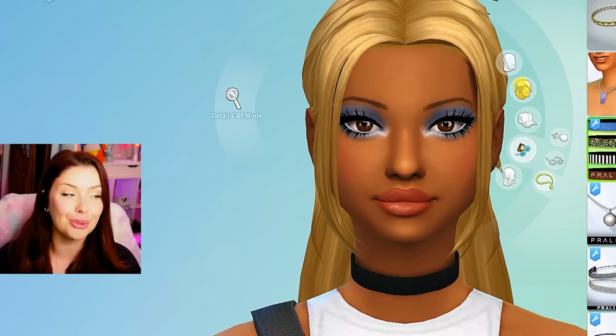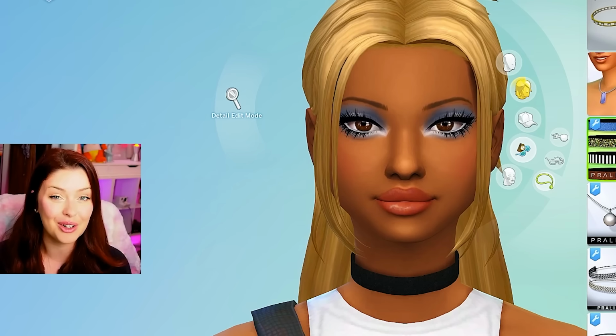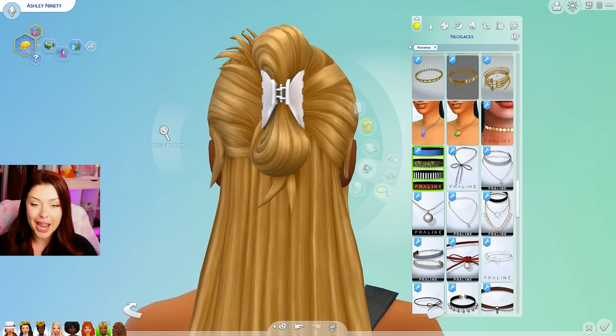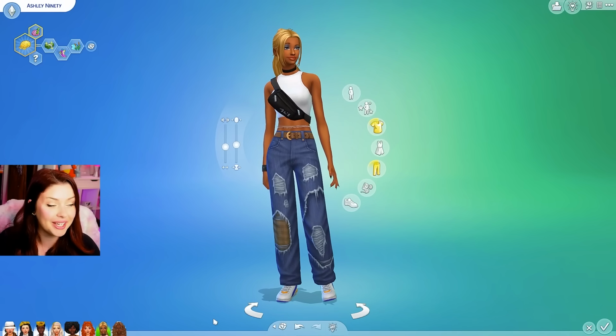And for her makeup, blue eyeshadow for some reason in the 90s was such a big thing. I remember I took dance classes and for our recitals, we always had to wear this blue eyeshadow. The thin brows, we've got the hair clip in her hair. So I think this is gonna be our 90s sim. Again, I love her outfit. I'm having such a hard time picking a favorite here.